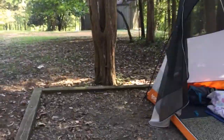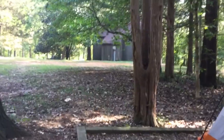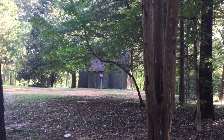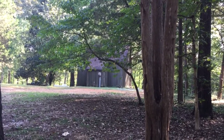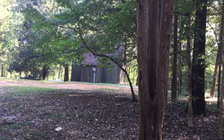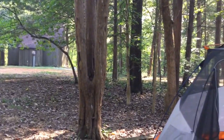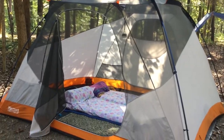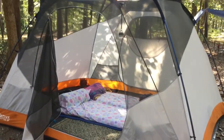Back behind our campsite is a bathroom, has hot showers and flush toilets, so it's just a short walk through a few trees over here to our campsite. Let me show you inside of our tent.